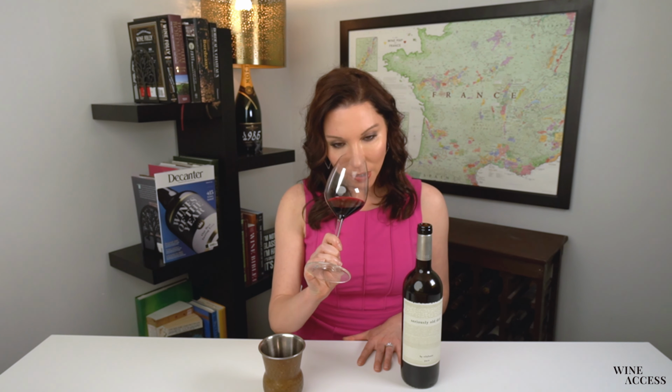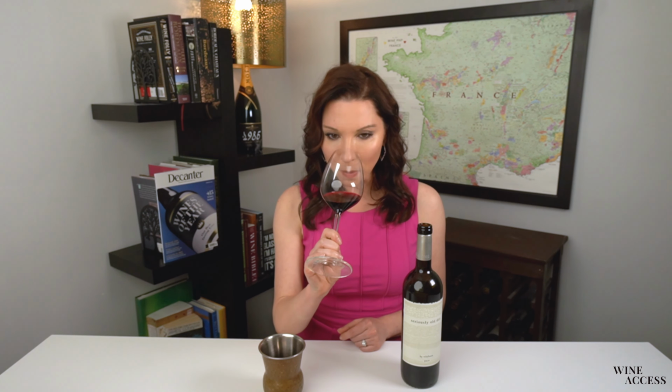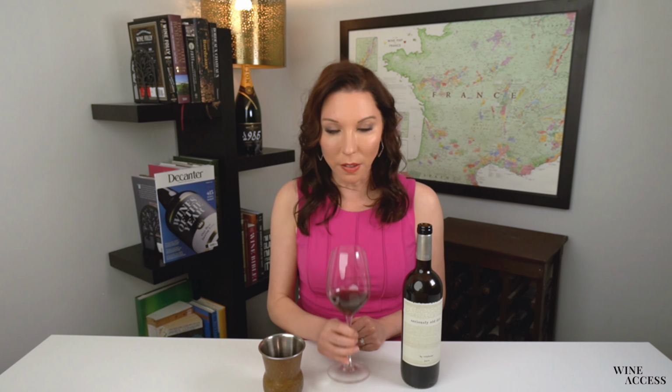It's ruby in the glass. On the nose, there's a lot of sort of damson plum, juicy cherry, tobacco, leather, earth, cedar, menthol. I do agree the tasting note of this in Decanter mentions a meatiness, and I do get a sort of smoked meat on the nose of this wine.